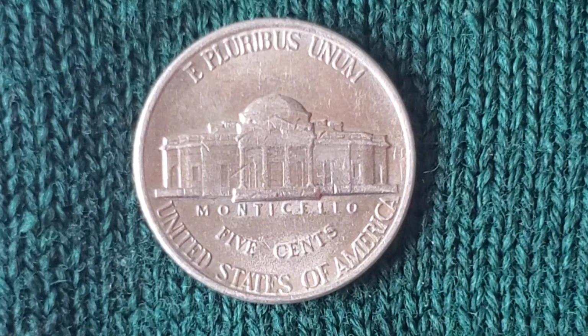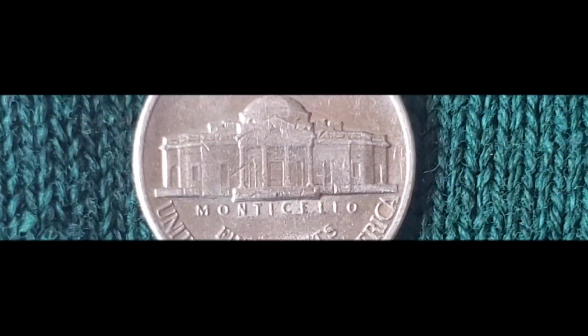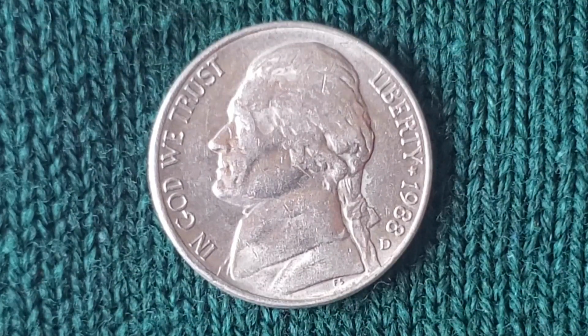While most 1988 Jefferson nickels are fairly common, there are also a few error coins to keep an eye out for. Error coins. Errors such as off-center strikes, die cracks, and double die varieties can increase a coin's value significantly. For example, a double die obverse, where the date or lettering appears doubled due to a mistake in the minting process, could be worth anywhere from $100 to $5,000, depending on how prominent the doubling is.